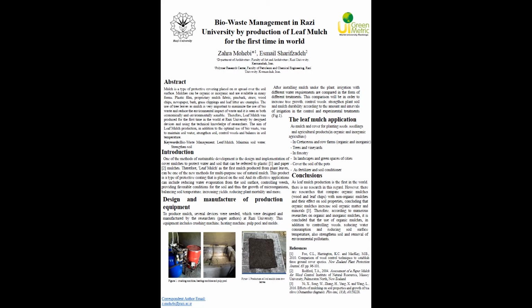In the name of God, mulch is a type of protective covering placed on or spread over the soil surface. Mulches can be organic or inorganic and are available in many forms. The use of tree leaves as mulch is very important to maximize the use of bio-waste and reduce the environmental impacts of waste, and it is seen as both economically and environmentally sensible.